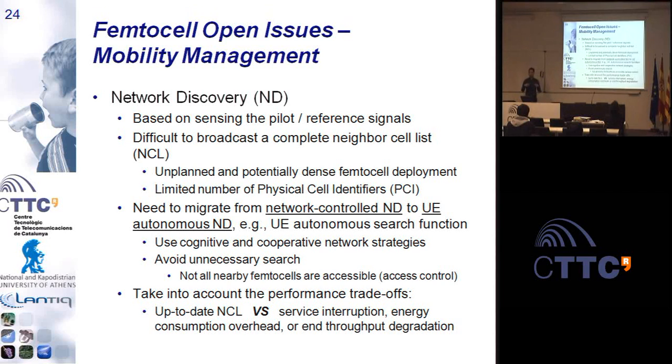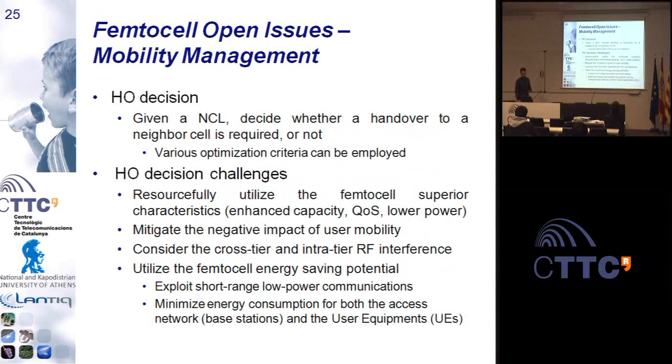During network discovery, we have to take into account that autonomous search has some performance trade-offs. On the one hand, we have an up-to-date neighbor cell list, meaning that we will find all the neighbor cells within our proximity, versus the service interruption overhead that is introduced during discovery, the energy consumption overhead, as we also spend some energy in order to sense all the cells nearby, and the potential throughput degradation due to the DRX cycles which are required for network discovery.